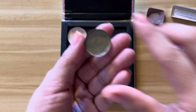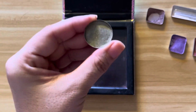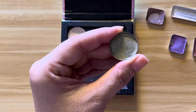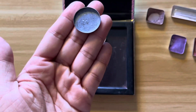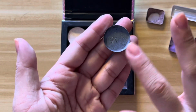And then this is a green shade. Again, it's also shimmer, a shimmer green that I mixed in with some other shimmer green, and I mixed in a matte yellow. This one is a blue shade. This is a blue shimmer. I didn't franken this, so this is as it is.